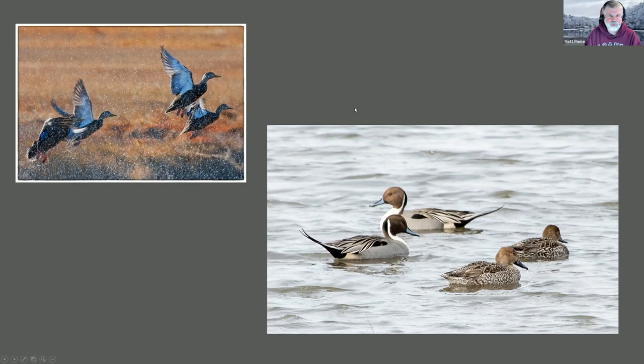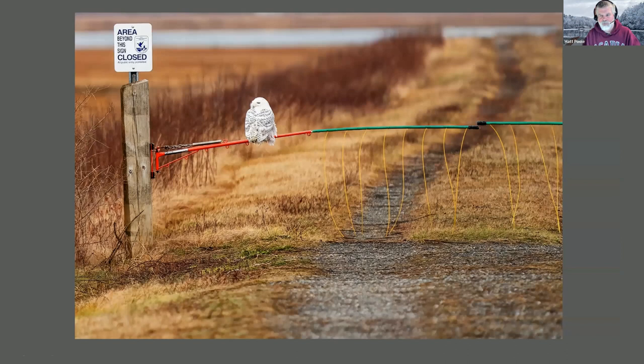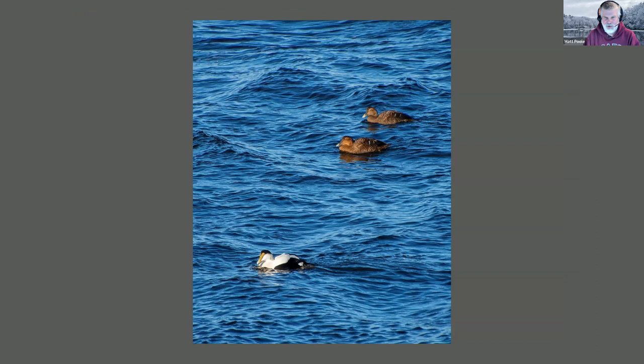And of course, there's that snowy owl that everybody loves to see. They really are majestic and wonderful. And if you have an opportunity to be in their presence, consider yourself lucky, because they've not been around in large numbers this year, that's for sure. And they're absolutely gorgeous. I totally get why people get all excited about it. And I like the positioning of this bird right next to that area closed sign. Anyway, lots of ducks, eiders, and all the rest. There are just lots of birds out there that you can be photographing in the winter.